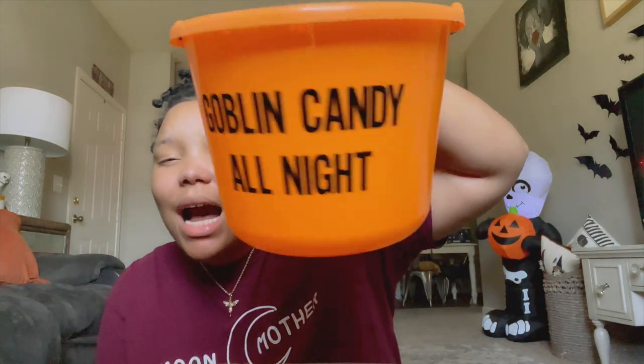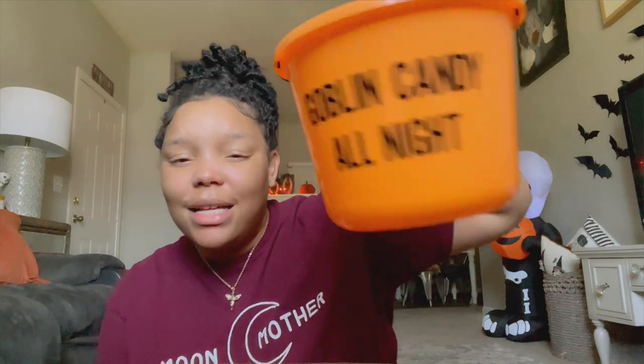This one says goblin candy all night. Is that what it says? I'm trying to read it through the camera. Yep, goblin candy all night. I got two of these for the boys because I didn't see no other styles.